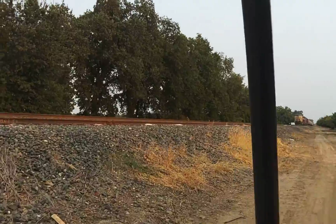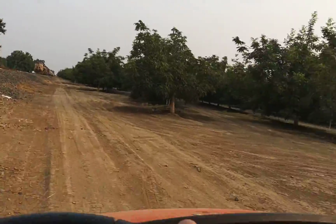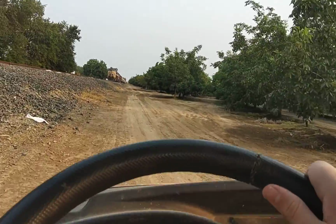It looks like there's some bags right there. Oh, apparently one of the trains used their sander because there's some sand right there.